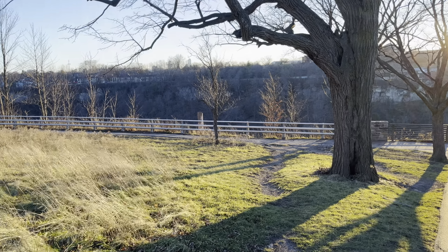So the distance of the state park from our location is 30 miles. It took us around 35 to 40 minutes to come. But yeah, it was quite worth it. I'll just show you.